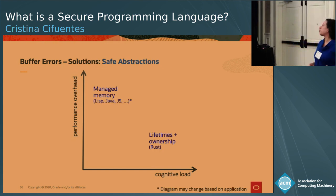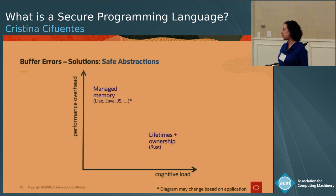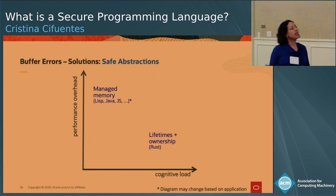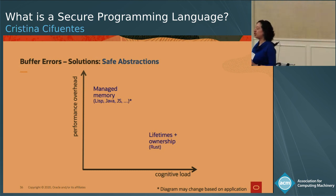Okay? So what are examples of safe abstractions? Here we have two different abstractions, and I'm only going to focus on one of them. So very briefly, managed memory. It's an abstraction that all of you are familiar with. You know, first introduced in Lisp, widely being used in a lot of languages today, Java, JavaScript, Python, and so on, right? And this particular abstraction is an example of an abstraction that provides no cognitive load whatsoever to the developer. Because as a developer, I don't have to do anything about managing memory. It's all being done in the runtime for me, automatically. I don't have to think about it. It's the best example of a low cognitive load type of abstraction, right?